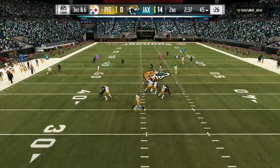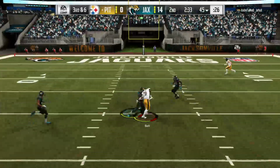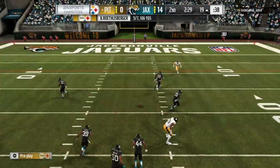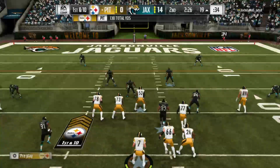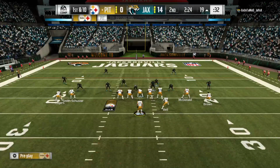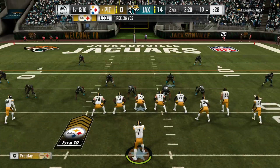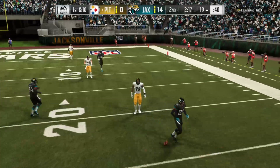On third down, Roethlisberger. He's looking deep for Bell. This is caught at the 20. And they'll wind up getting this one all the way down inside the 20. That one goes for 36 yards. Nothing conservative about that play call. You said earlier in the quarter you wanted to see them open things up, maybe take some shots downfield. There you go.